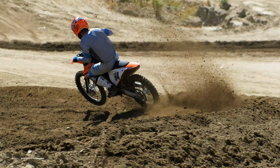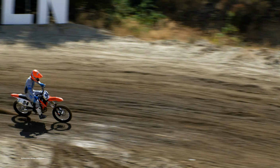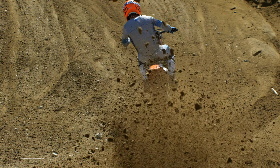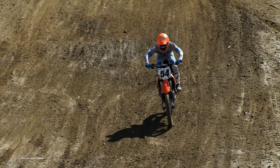Like I said, I ran the stock settings today, which usually I go up a lot on the forks. I started out at 10.7 bar and I went up to 10.8, 10.9, but I actually like the soft, more plush feeling that the forks gave me with 10.7, 10.8, 10.9 running right in there because the track was so hard packed, slick, and choppy. It was rough today.